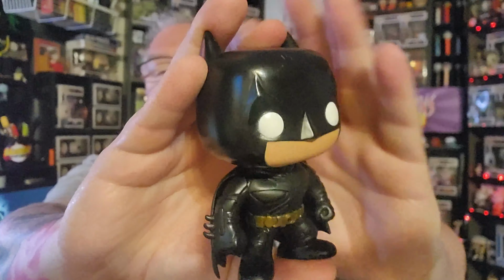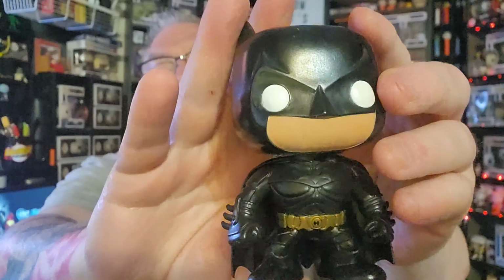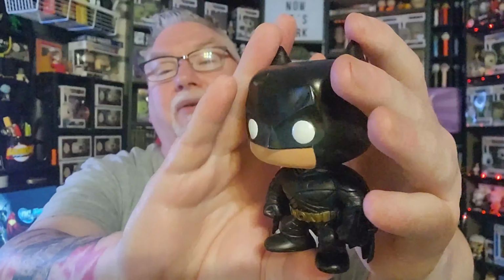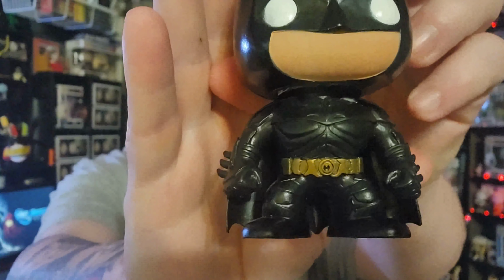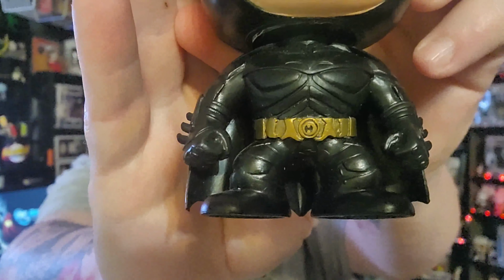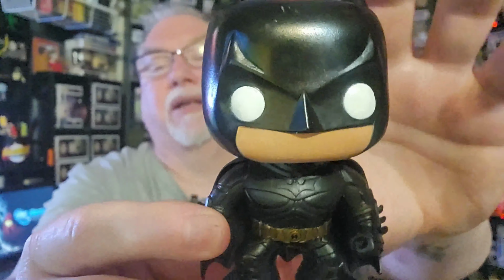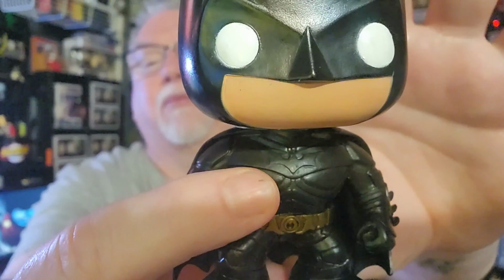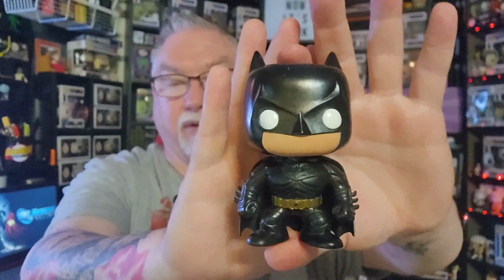But here is a very cool Batman. It's the black one. I don't know how old this is. I don't know if anyone knows which Batman this is. I almost want to say it's a Keaton Batman because of the gold belt, but the Keaton Batman wouldn't have that symbol. That looks almost like the Dark Knight Rises, maybe. Let me know if you know for sure what that is. So that was pretty cool.